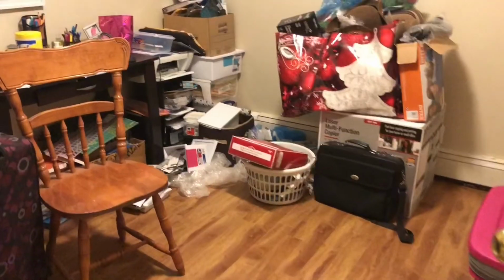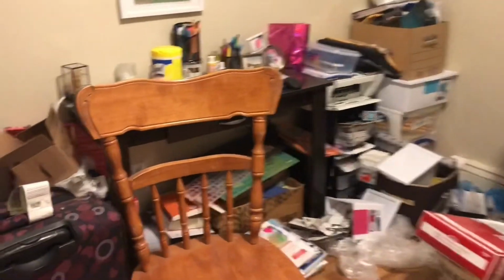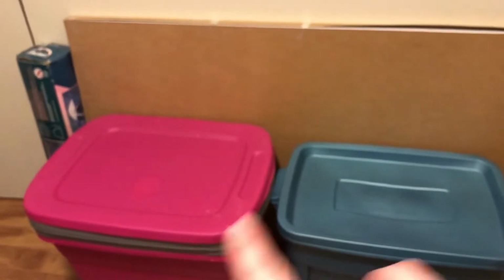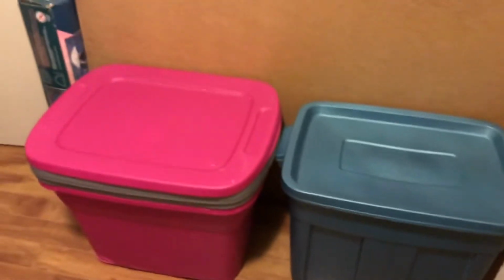So here's the progress. I don't know if you could even tell, but I did move a whole bunch of stuff out of there and put some stuff away. This still needs to go back in there with my other Christmas stuff, but the table is gone, and the pieces are collapsed now, so they'll have to go back into my other little tiny storage room, because that's where they were stored. So that is where we're at right now.